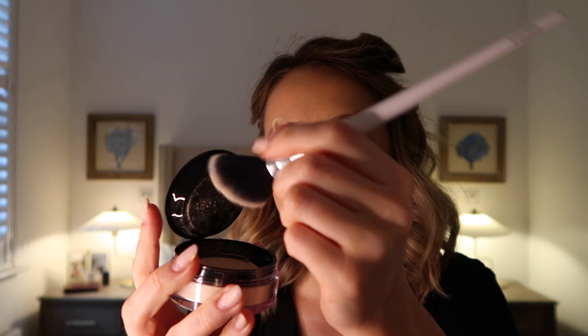I've taken some of this, it's quite powdery, and I'm putting it on this palette where the pouch will go. I'm going to brush it on lightly over my makeup, and it's lovely. Delightful. Okay, so I'm going to carry on with my makeup.